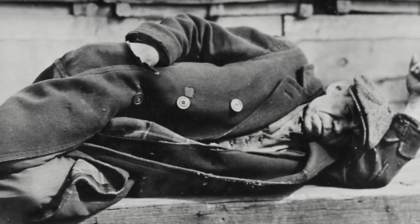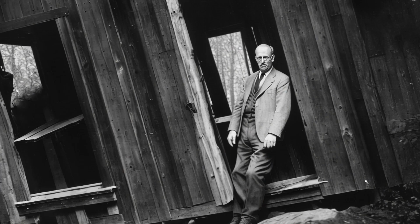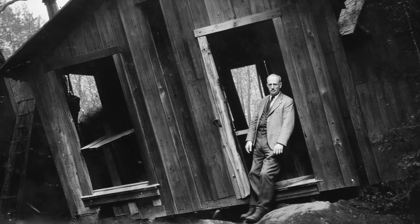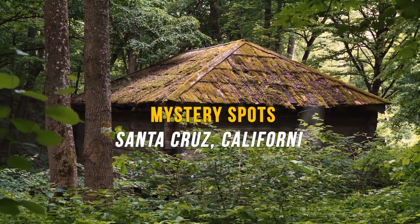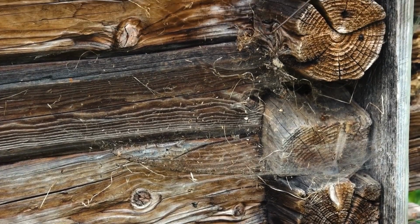Back in the day when the Great Depression was hitting hard, people needed some fun distractions. That's how the entertainment industry gave birth to the concept of mystery spots. One of the most famous mystery spots is the one near Santa Cruz, California. The name is all intrigue and mystique, isn't it?